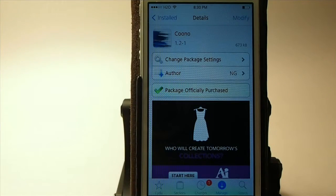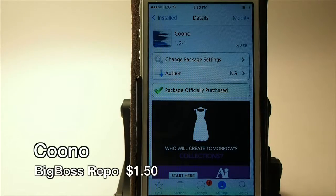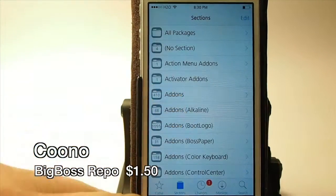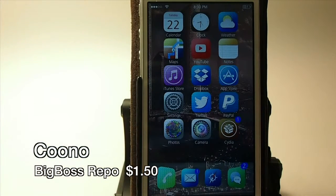Okay, guys, this one is called Kuno, and you can get this one in the Big Boss for $1.50. And what this one does is it sort of changes the way the notifications are colorized.